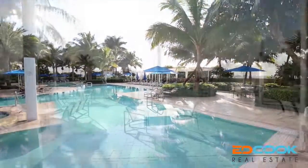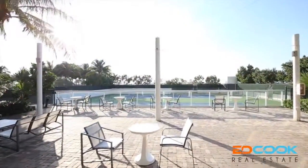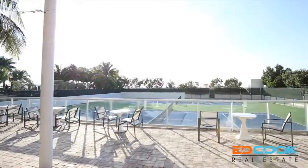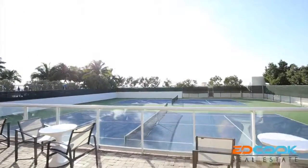Two professional quality tennis courts round out the outdoor amenities. The Plaza at Oceanside could be your favorite getaway or your everyday paradise.